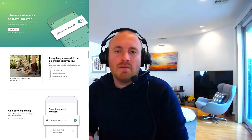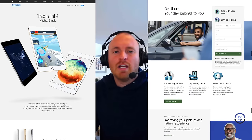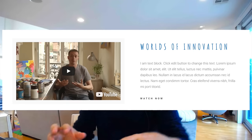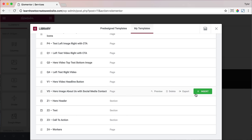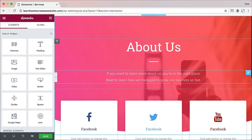Then the magical part, we went to the best websites in the world. We went to Airbnb, Nike, Disney, Apple, Uber, and we saw all the best sections, not the entire website, just the best sections. And we took those sections and we copied them and we redesigned them and we made them perfect so that you can import them into your website. So you're going to have the best sections of the best companies in the entire world. You can import it in just 1 second. Just click import and you have the best design in the entire world right there in a second on your website.